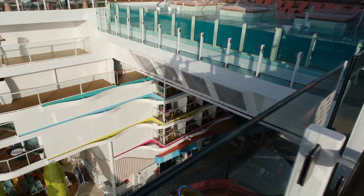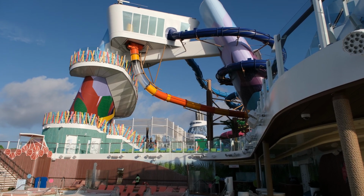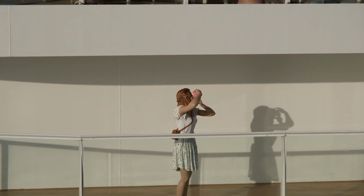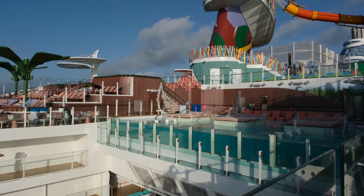You get to see the suspended infinity pool, the towering water slides of the Thrill Island, and another one of those statues that's actually gotten a few people, is this girl taking pictures. We've been in the Hideaway pool a few times, and people are like, what is she still taking pictures of?